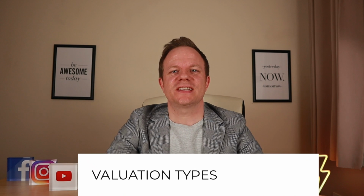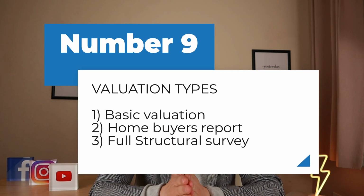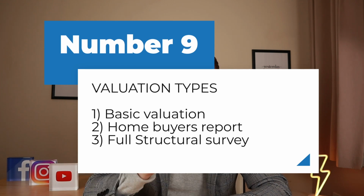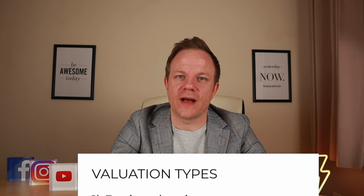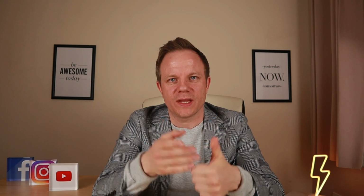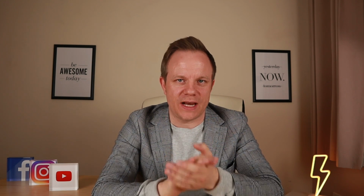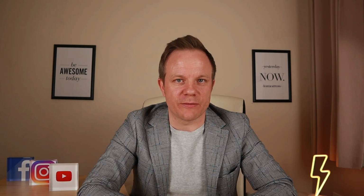Number 9, understand the 3 different valuation types and when they are required. Okay, there are 3 different surveys or valuations. 1 is a basic valuation, 2 is a home buyer's report, and 3 is a full structural survey. Now, a basic valuation is what the mortgage lender will require as a minimum, and they will provide this to you as part of their assessment.